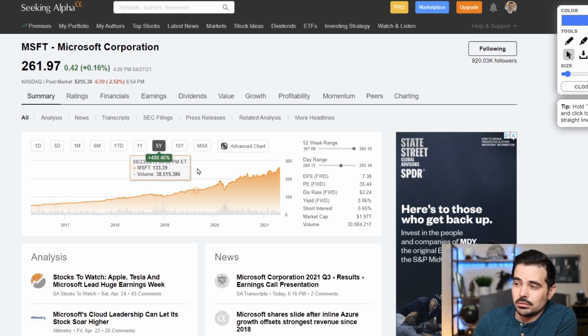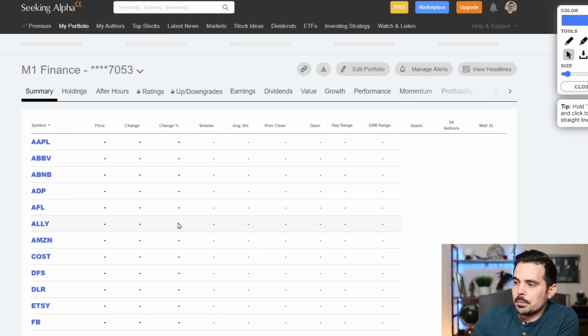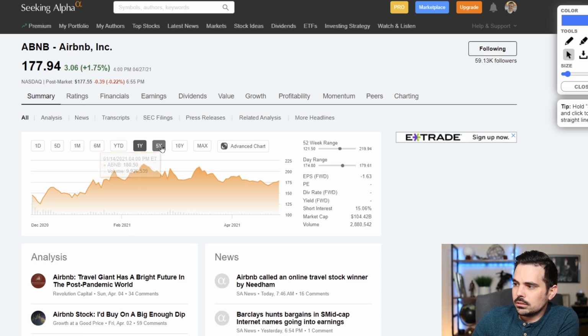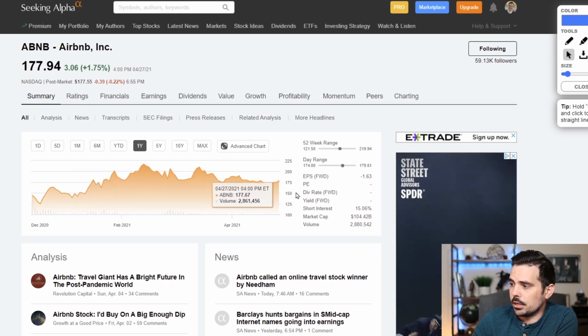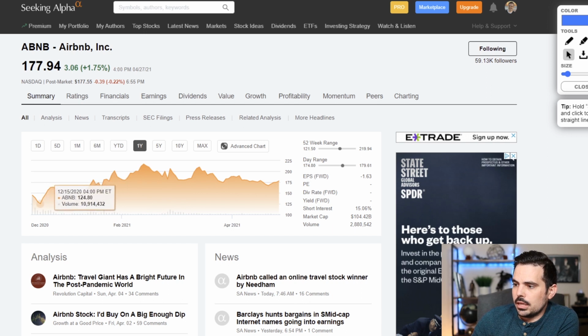Now, obviously, Microsoft is a little bit more consistent than some of these other companies. But I mentioned earlier that Airbnb, I've been buying a decent amount from recently. So they don't really have, I don't even think they have a whole year yet. No. Okay, so this is actually the whole lifetime of Airbnb as an example. So since I'm buying more into them, you can see they started off at 144. They peaked at 216, or I guess 219. You can see right here they kind of peaked at 219. But then right now they're at 177.